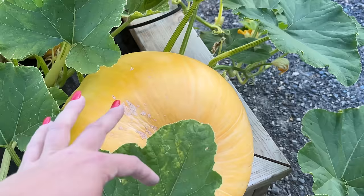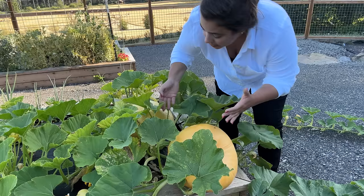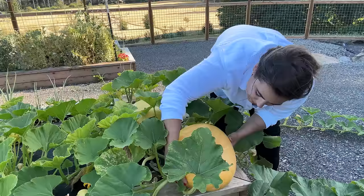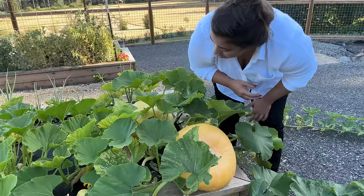I think I'm probably gonna have to put this pumpkin on the ground. This pumpkin is already probably 20 pounds. Now we've got a problem here because this pumpkin is only about this much from the stem, and it is resting on the edge of this raised bed. This pumpkin is probably gonna get a couple hundred pounds. I don't know what I should do with it because I don't think the edge of this bed is gonna be able to withstand the weight of this pumpkin. I don't know. For now, it's just gonna sit here.